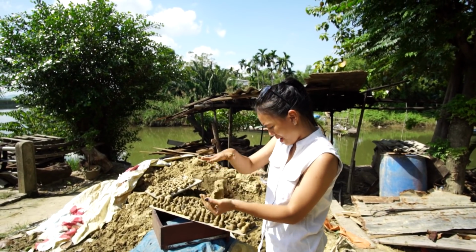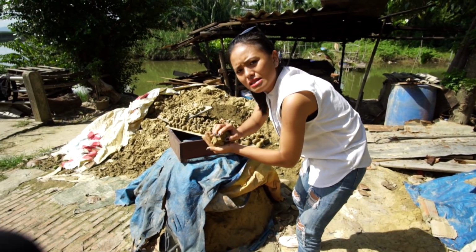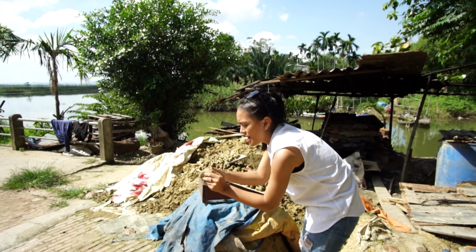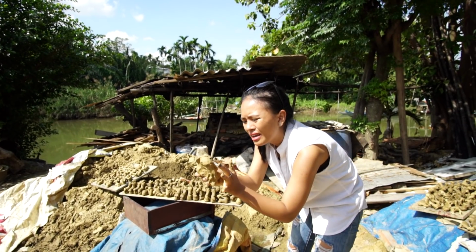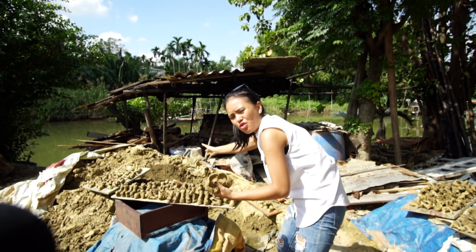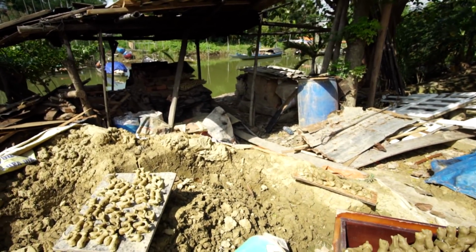Okay, so I will take my clay from this bunch, and after that I will bring this back home and then make my own products from this. And she calls this the ripe clay. It means that the raw clay is here, and then you have to process it to become a clay like this.